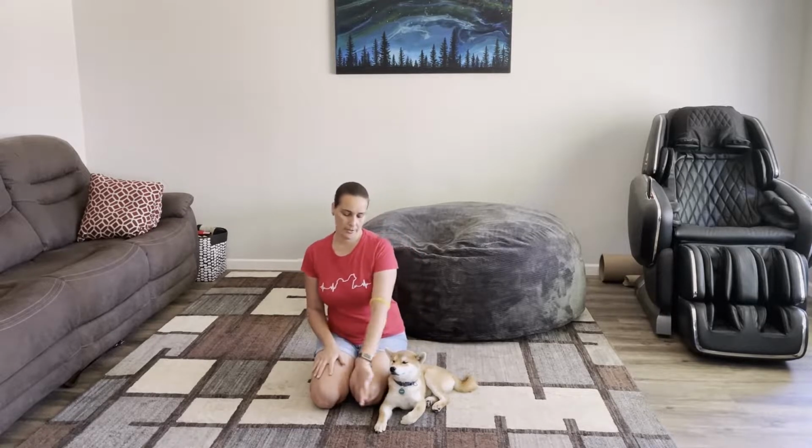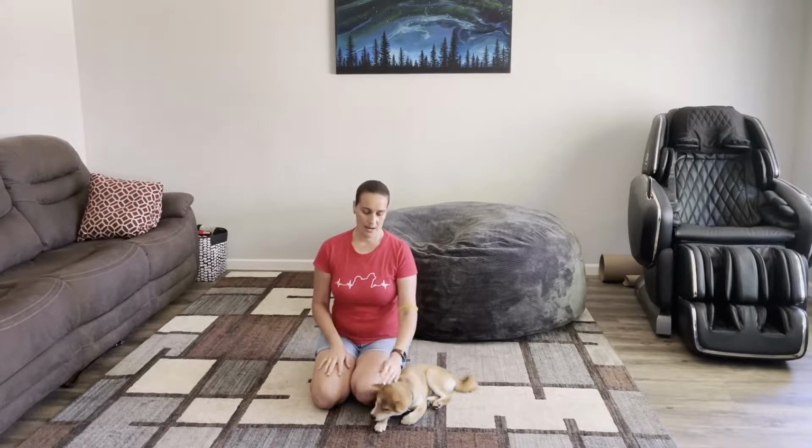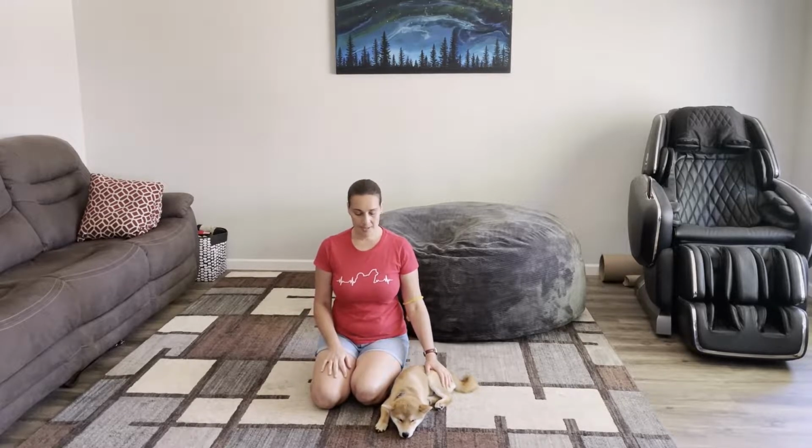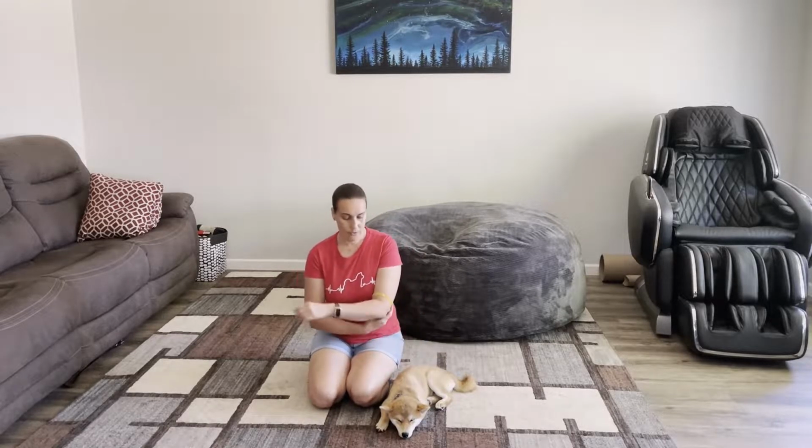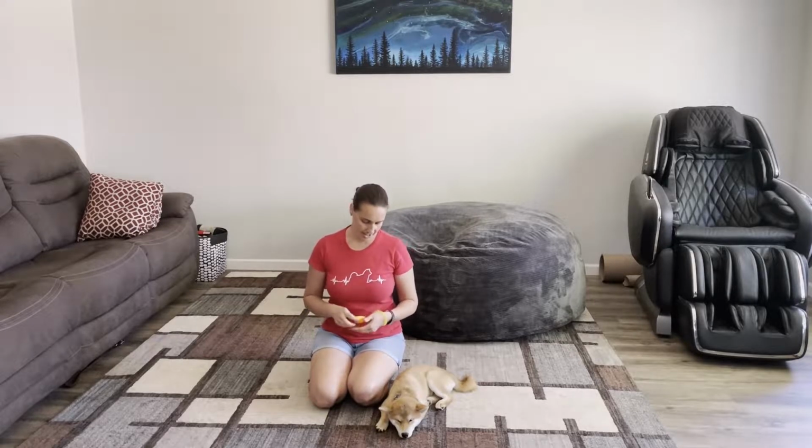I haven't officially introduced leave it and wait as verbal commands, but I do use them casually and use my hand to either block him or have him wait. He's really been picking up on that stuff, so I'm going to start introducing it more formally now. For leave it, I want his response to be that he looks at me and makes eye contact.